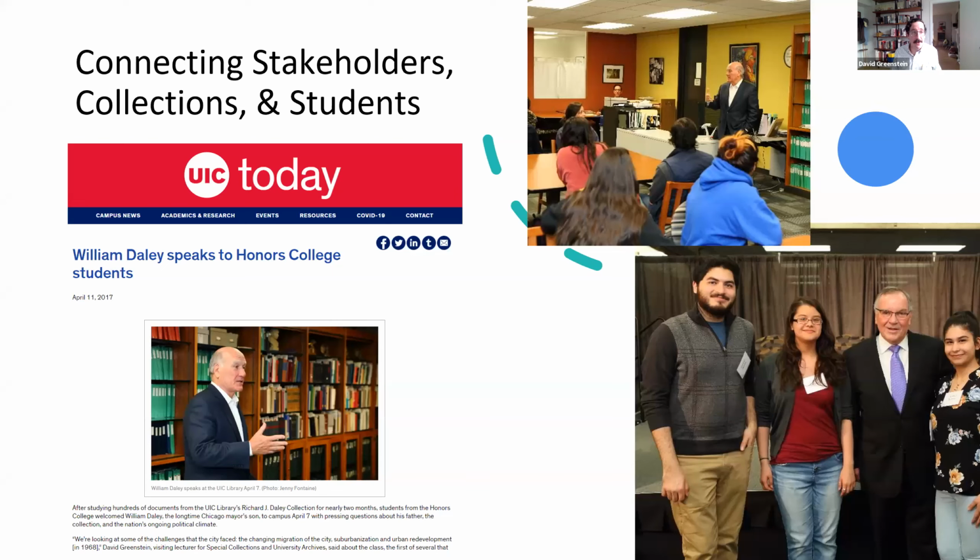The courses also have another set of goals, and that's sort of a stakeholder-facing set of goals. The idea is that they were set up to connect stakeholders, donors of materials or their families, other people who have interests in the collections that we have, with the students that are using the collections and engaging with them, so that those stakeholders can see students using the materials that they've given the library, and they can see what we do with collections after they are donated to us.